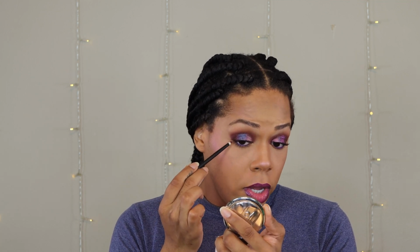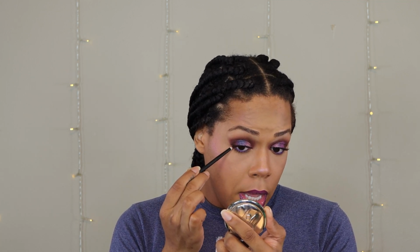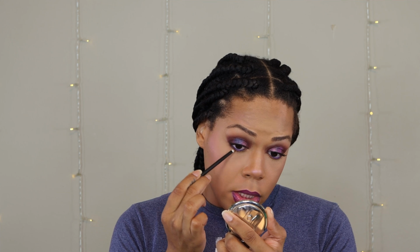Now for PA02, dark color, so you want to take your time and go very slow, because smudging a dark color on the lower lash line can be a lot harder to fix than doing it on the top.